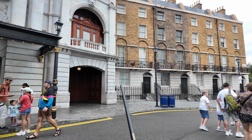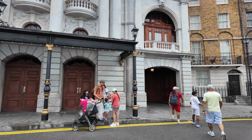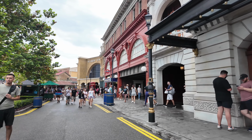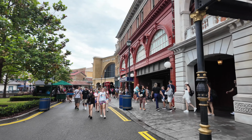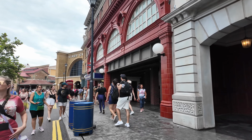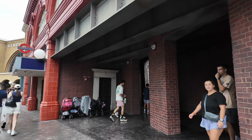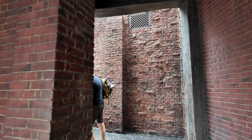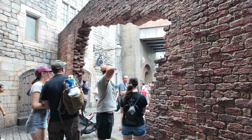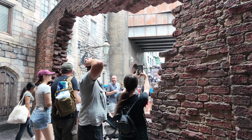Just off of Grimmauld Place, that is one of the entrances. However, we're going to recommend continuing on down closer towards King's Cross Station. If you go into this main entrance, this is going to be the best reveal of Diagon Alley. A really cool detail is if you just stop and listen for a second, you can actually hear the bricks moving.